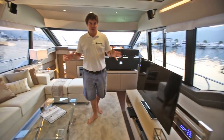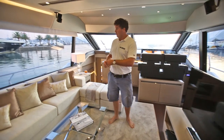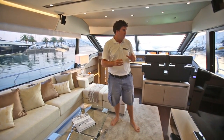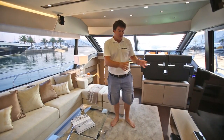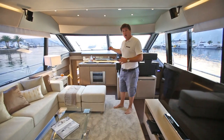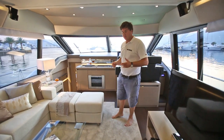And then moving this way, this is your main lounging area. Of course, you have the biggest part of the windows here. They've cut down to the bulwark so that you really do have a great view out. This area here where the telly is can be replaced with a sofa, and the telly then ends up behind me here. But this layout seems to work very well.